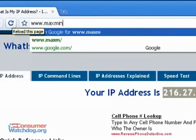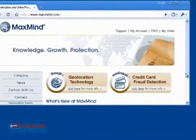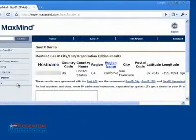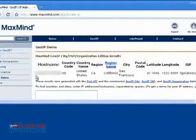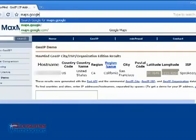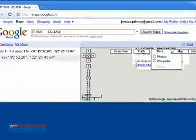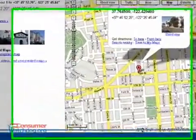And I'm going to click Get My Location. This GeoIP database is going to look at my IP address, and it's going to give me an approximate latitude and longitude. I'm going to copy that, and I'm going to head on over to Google Maps, and I'm going to paste that longitude and latitude, click the Submit button, and sure enough, my IP address puts me in the Mission District of San Francisco, California, surprisingly close to where I actually live.